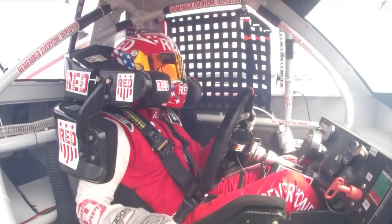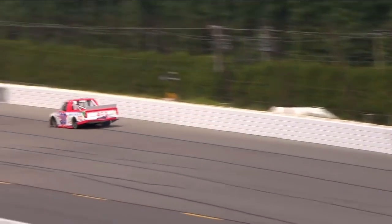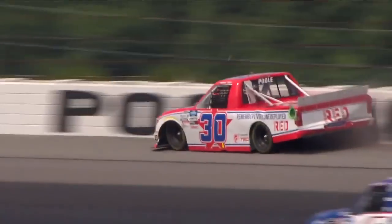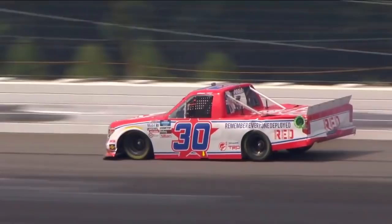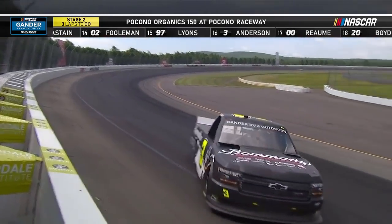All clear. Certainly not the way Poole envisioned his day going in that Remember Everyone Deployed machine. That's the risk you take when you brush the wall, Todd. It's really hard for the driver and the spotter. Everybody has to work together to see if you got a rub, see if you see any tire smoke. In that case, it almost spun, and that was why he had a flat tire.